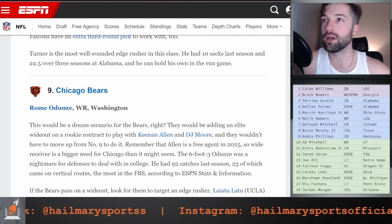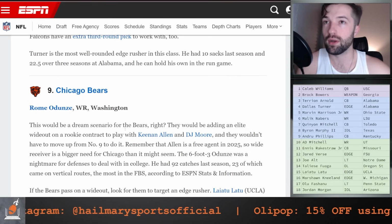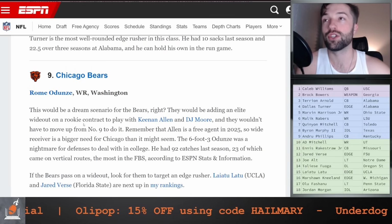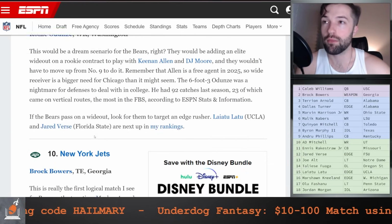You got the Bears then going Rome Odunze. I think Rome's a great player. He does complement the receiving corps very, very well. Keenan will probably be a one year and out type of guy. So Rome Odunze is going to be a very valuable addition. I think Malik Nabers might be even more fun, but Rome Odunze might be the more fiscally smart move.